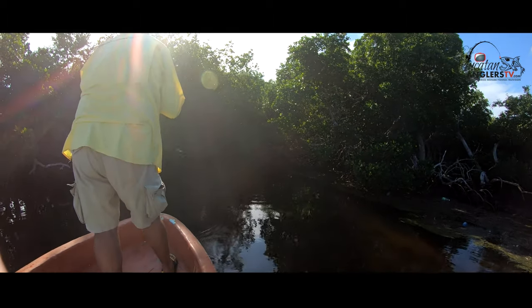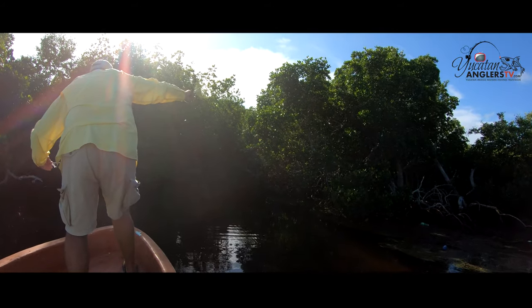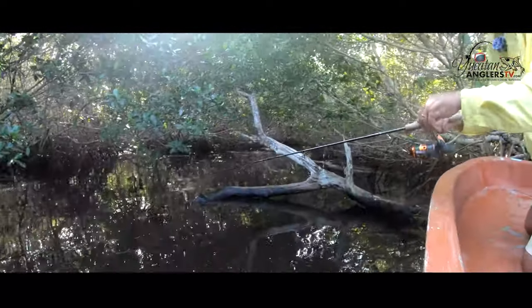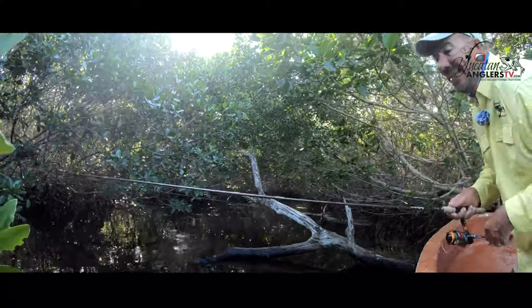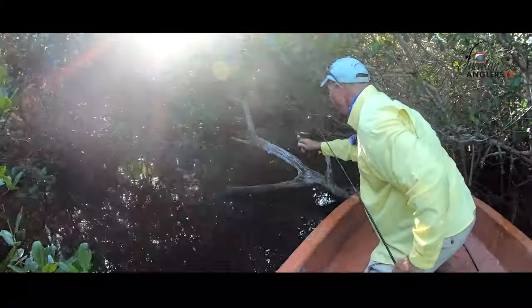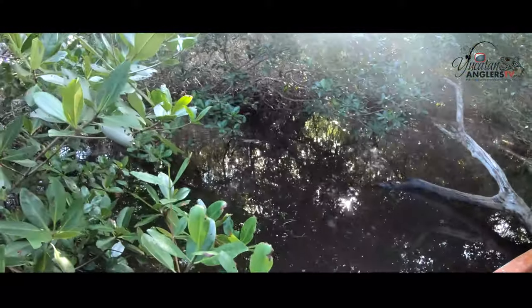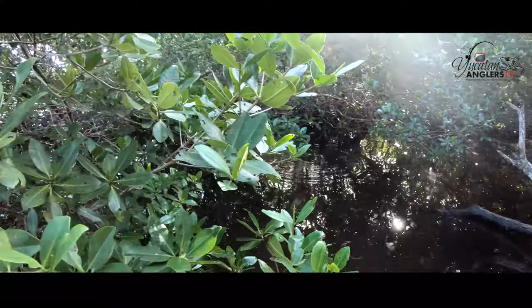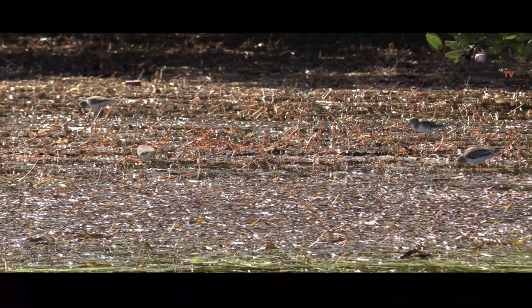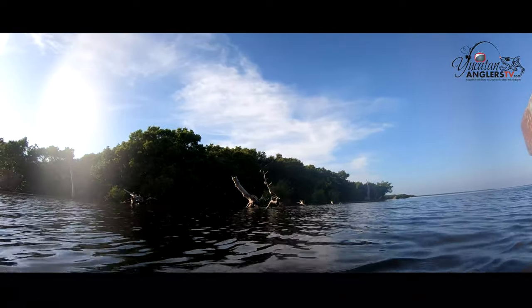I think there's a big snook and a little tarpon in it. I've seen a real big snook come and take a swipe at this. Gosh! Oh, he went for it. He totally went for it. He hit it, pulled it right off. Just real shallow into the grass.